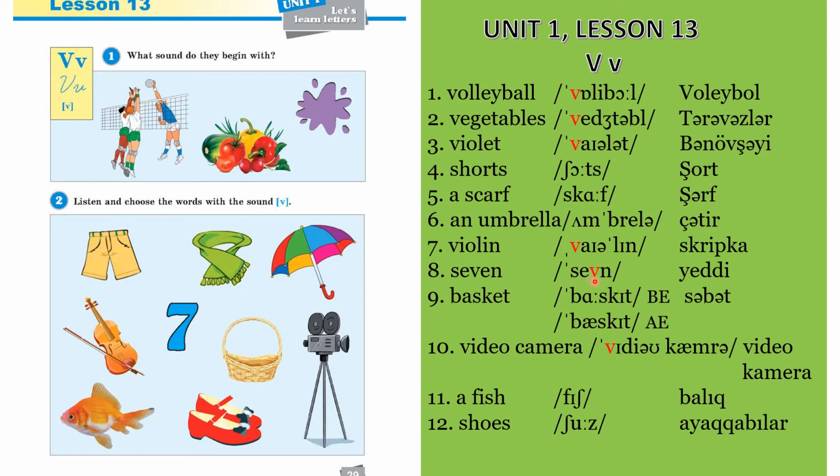Violin. Skripka. Seven. Yeddi. Basket, British English, basket, American English. Britaniyalılar basket deyir, Amerikanlar isə basket. Səbət. Video camera, video kamera, V, it has V. Fish, balıq, shoes, ayakkabı.